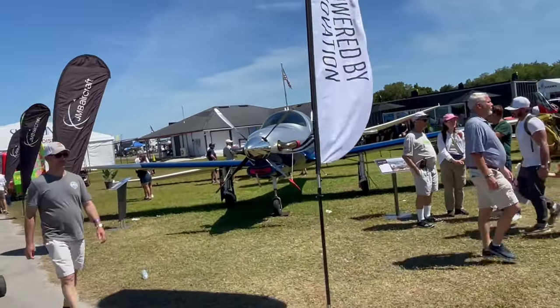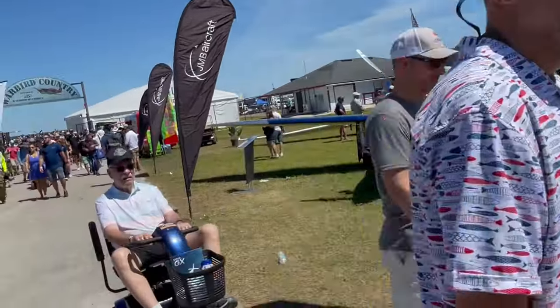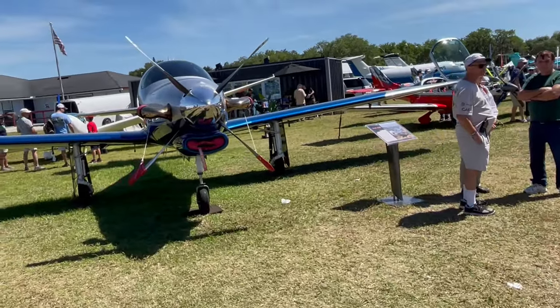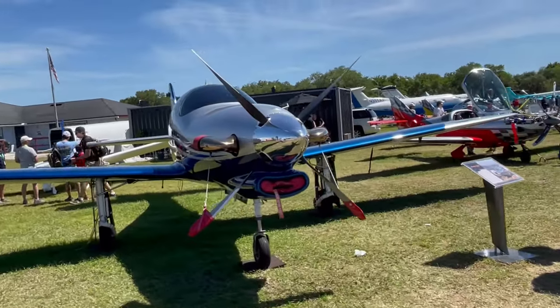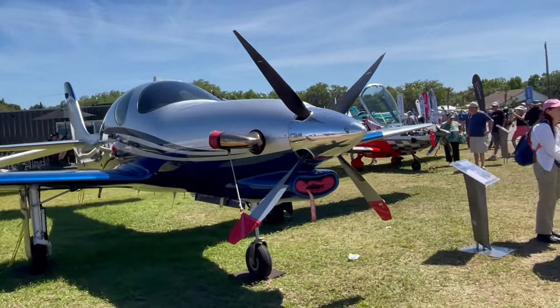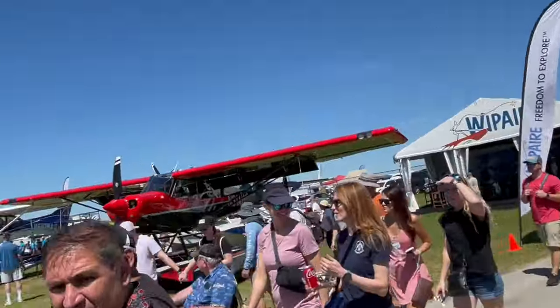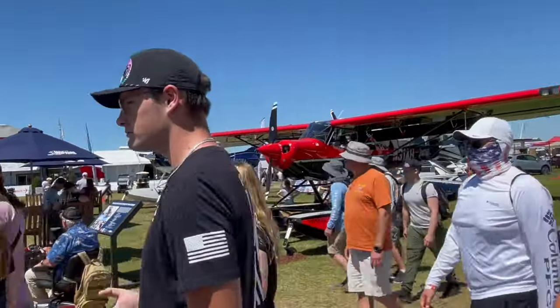What do we got here, Jay? Do you know? Lance Air. This is a Lance Air? It's been worn. And this has got a turbine in it, right? It's made by Lance Air, I believe. That looks like a turbine. Yeah, that's a turbine. Look at that thing. That looks like it belongs up in Alaska somewhere.